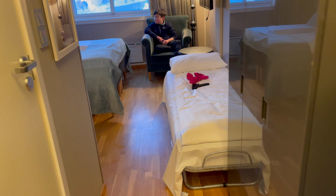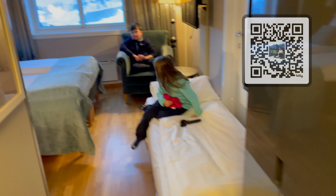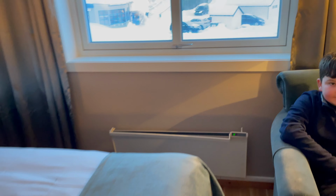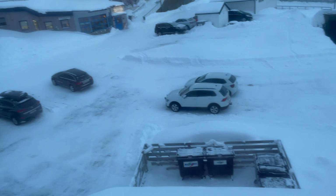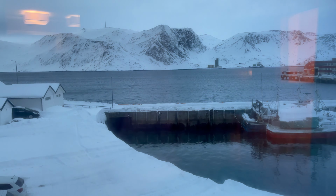Room 311 at the Scandic Bryggen in Honningsvag, Norway. So this is a family room. So we've got a fold-out bed up there and a double desk area with tea and coffee. There's a TV. We're parked down there in the car park, and this is a view from our room. If you're on the other side of the hotel, you get a view of the harbour area.